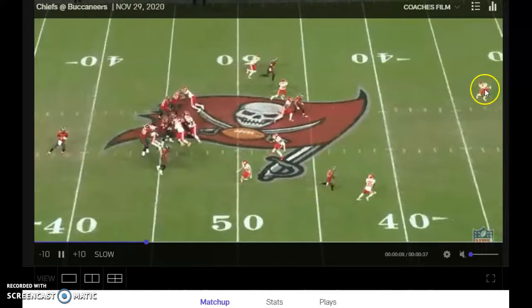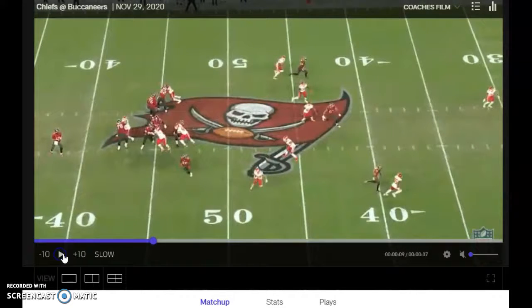Watch the free safety, Sorensen. He's kind of pressured a little bit here. He's got some decisions to make. He's got all these guys pressing vertical. He's kind of not sure which one to do.